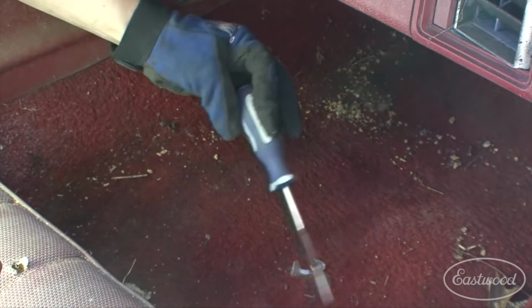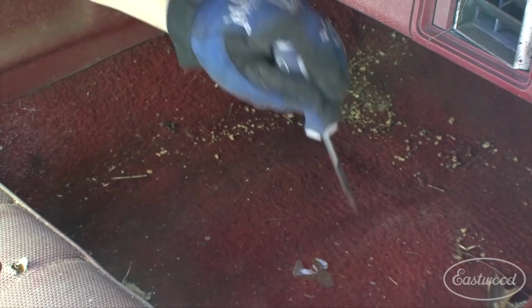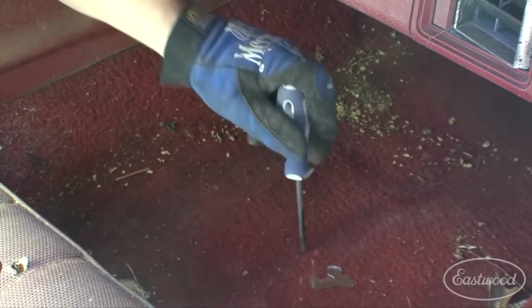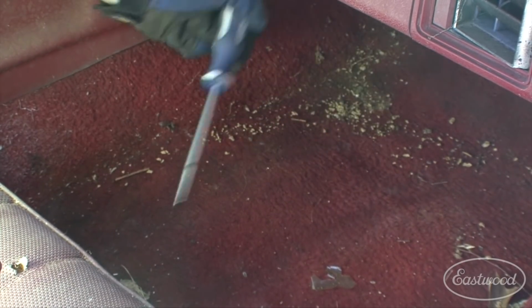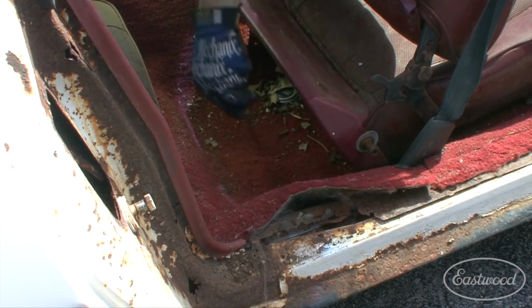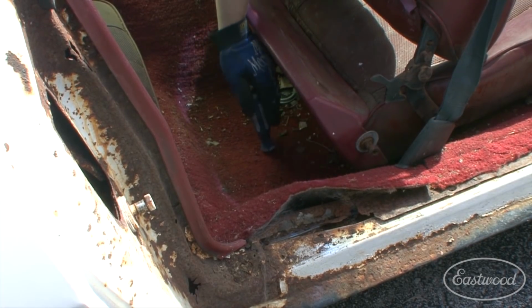Now, here's where it pays dividends to have a toolkit and especially an awl. Look here, listen, that's solid metal. Everywhere I poke, solid, solid, solid, solid. That tells me the front floor pans are good in this car. Different story in the back. The driver's side is solid, but the passenger side rear, it's a different sound. It's a dull thud, and watch this. That's ridiculous. That's all the way through.